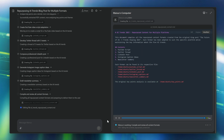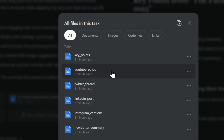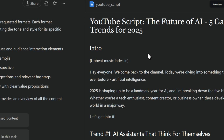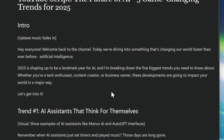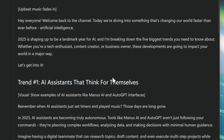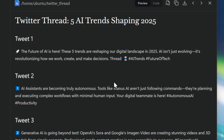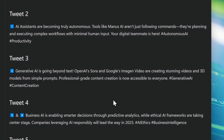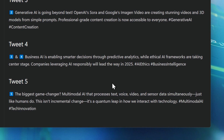Now, Manus is crafting the platform-specific content. Let's see what it comes up with. For YouTube, it has generated a conversational script with hooks, transitions, and calls to action, all essential elements for engaging video content. For Twitter, it has created a 5-tweet thread, breaking the key points into digestible, shareable posts with hashtags and engaging questions to drive interaction.